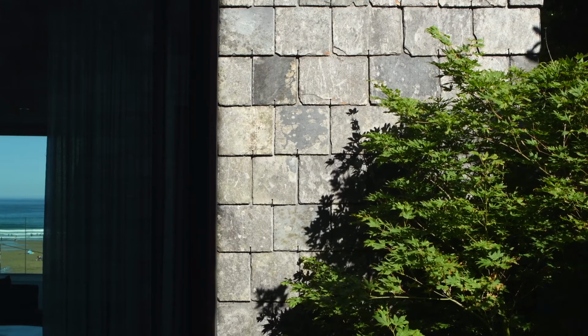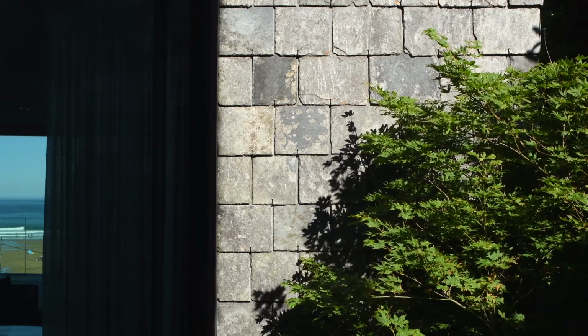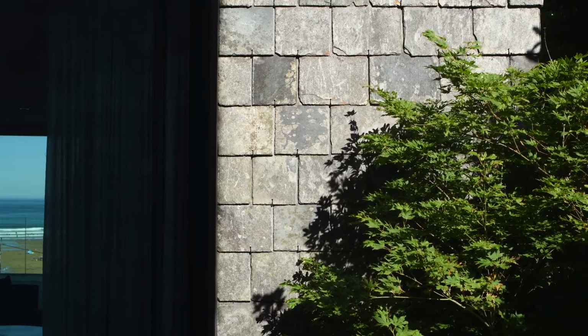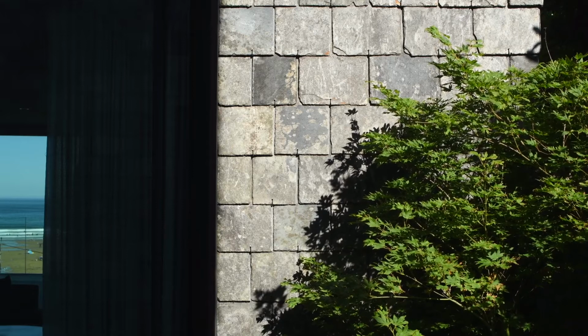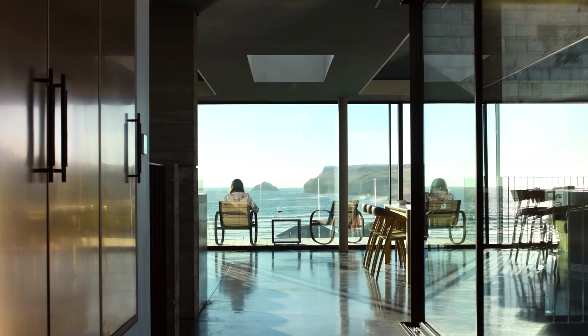I also like on that floor that you can look from one room through a courtyard, through another room and out to the sea. So you get these glimpsed, fragmented views. Those distant, long views through the house are something that I particularly enjoy.